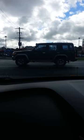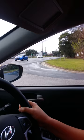Okay, now we've still got another one. I thought we'd be able to move. He's doing a U-turn, so we're going to check the right side of the road. If it's clear, we're going to move across. And it is clear, so Crystalline's going to move across.